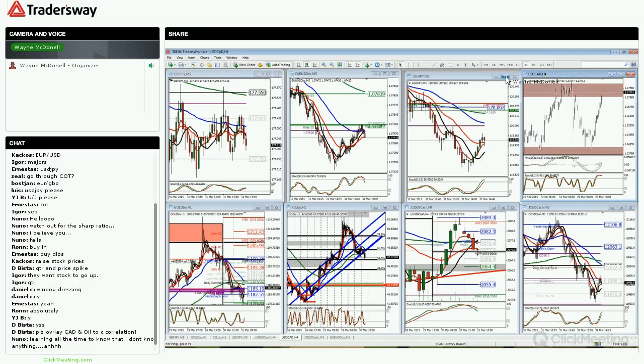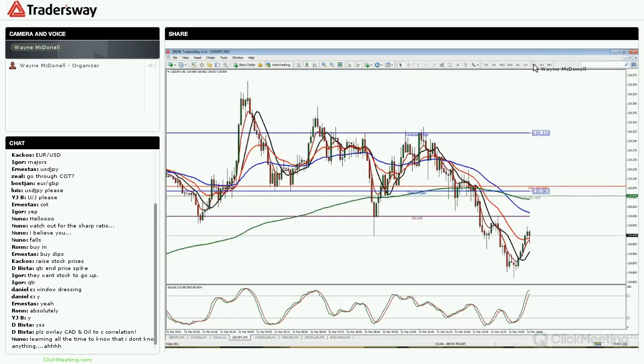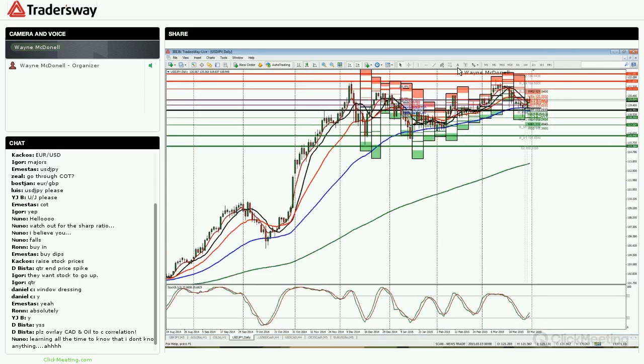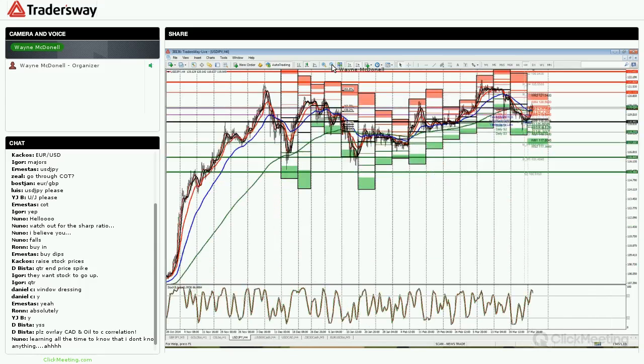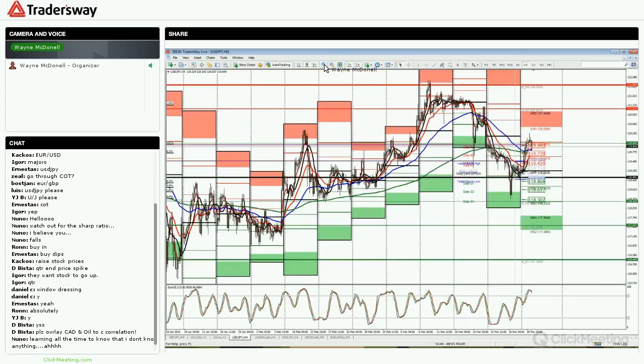All right, USD yen. Yeah, very interesting. By the way, do these pivots, I forget because I've been sitting here so long, does it all look freaky when I do this? It's just so many lines you can't see it anymore. If so, just let me know and I could always go to a different chart.